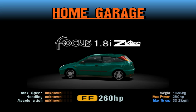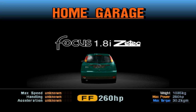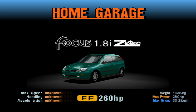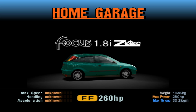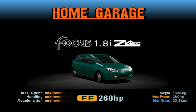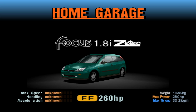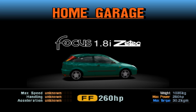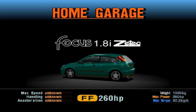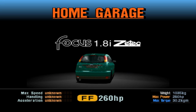This time taking a look at the 1998 Ford Focus 1.8 Injection Zetec. This is the first generation of the legendary Ford Focus, a lineage that still continues to this day, although for how much longer no one knows, and it's probably not a very long time considering the Fiesta's dead. But back in the day, the Focus, this was the ultimate in family transportation. It still looks fresh and modern today.